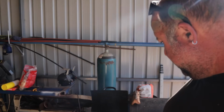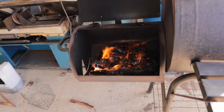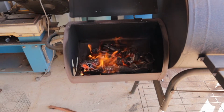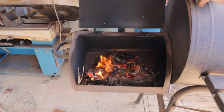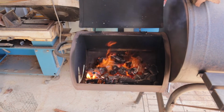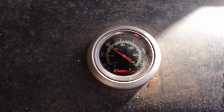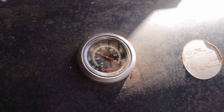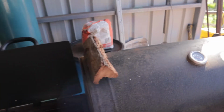All right, so fire has been working its way down. Still looks pretty hot to me, so I'm probably just gonna give it a bit longer. I reckon, before I close it up, because we're at, sorry, the sun there is not real good. So we're at about 280 Fahrenheit.